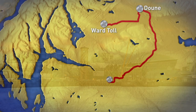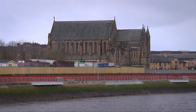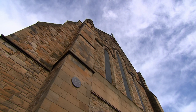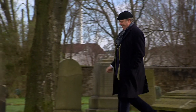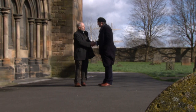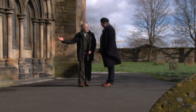Meanwhile, James has travelled to the district of Govan in Glasgow. He's come to Govan Old Parish Church to see the discoveries that have been unearthed from the churchyard, royal secrets that lay undisturbed for over 1,000 years. Gosh. Hello, James. Welcome. This is Govan Old Parish Church, and I'm Professor Stephen Driscoll, and would you like to come in? I'd love to.